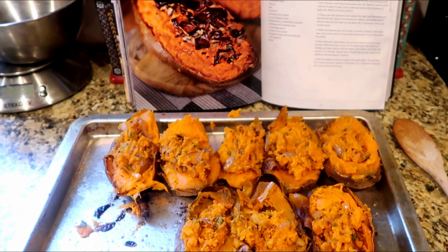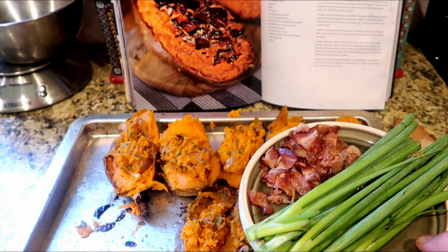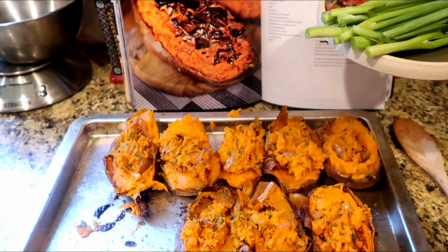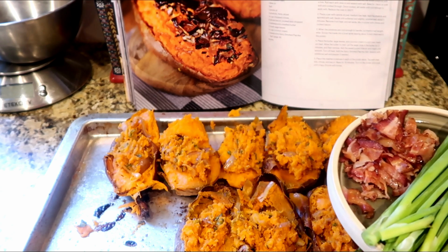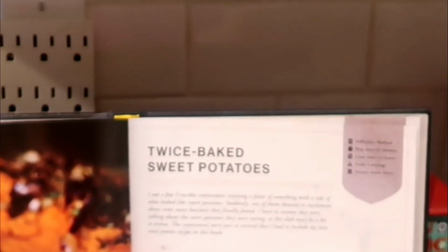You see, the cookbook also told me to get some bacon and some chives to put on here, but my brain thought that it was somewhere in the recipe, but these are really just gonna go on after we're done baking them a second time, i.e. the name, twice baked potatoes.